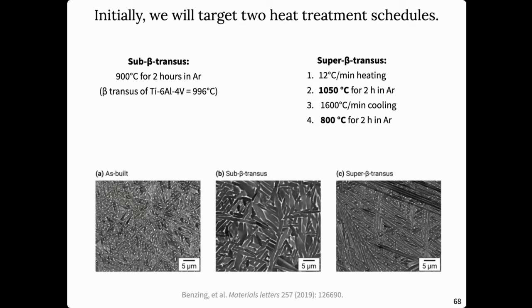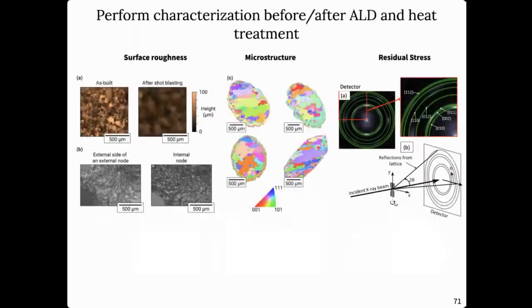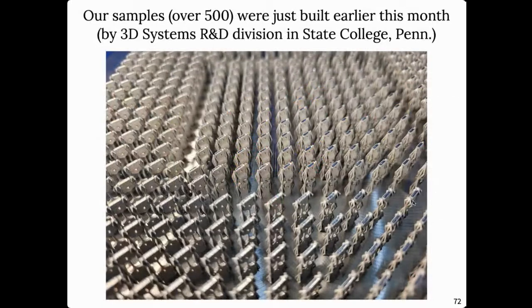I'm going to skip ahead just a little bit. We'll do some characterization before and after doing our heat treatment. This project, we're 6 months into this 3-year project, so we're still getting off the ground. But what we're going to do is characterize the surface roughness with microscopy, also the microstructure with diffraction, and then we're going to measure the residual stress in the parts using synchrotron diffraction. This is where our collaborators at Purdue come in. They're really good at the X-ray diffraction techniques in the synchrotron. So where we're at is we have these samples.